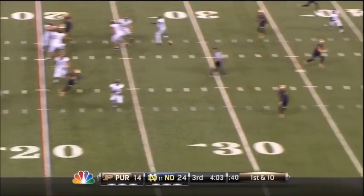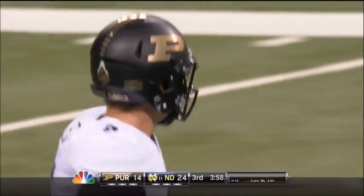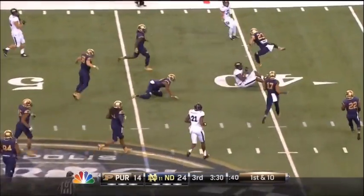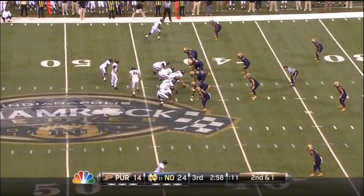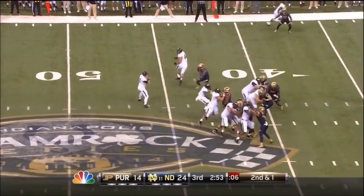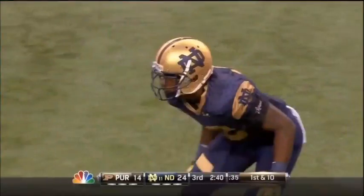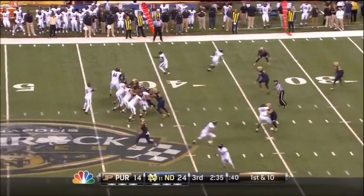Play action fake, and rolling. His pass caught for a nice gain by Anthrop at their own 49-yard line. Etling, kind of a sidearm, caught by Holmes. Notre Dame's 42-yard line, 2nd and 1. Pass complete to Sins, and he will have a Purdue first down. Cole Luke on the tackle, but Justin Sins, who has been 3 times academic All-Big Ten, with that catch.